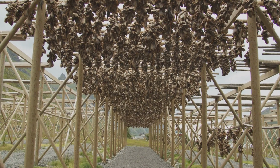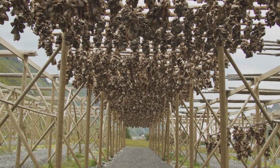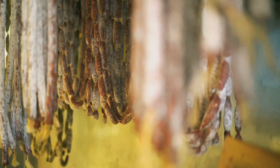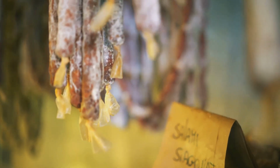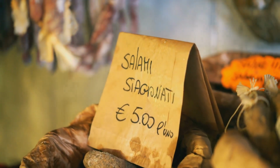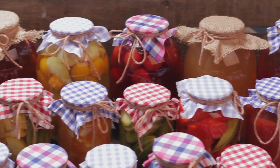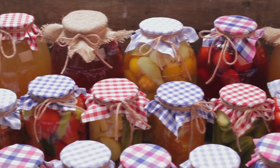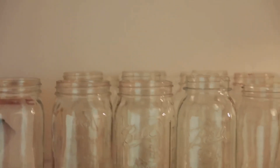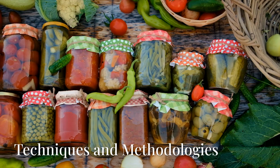Throughout history, people have developed various food preservation methods to ensure they have food when fresh food is unavailable. From ancient times, preserving food has been crucial for survival, allowing people to store excess produce and meat for future use. These methods prevent spoilage and help maintain food security by reducing waste and ensuring a steady food supply. This video will explore the principles, methods, and benefits of preserving food, ensuring you understand its significance and how it can be applied in modern times.